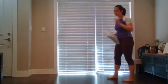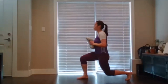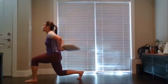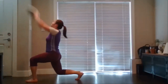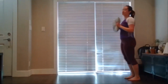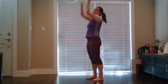Okay? Now, here's what we're going to do with the arms. You got the cushion in your hands. As you lunge or step forward, you're going to rotate the cushion around your body. So step or lunge forward, rotate the cushion around your body. Then when you go backwards, you're going to throw the cushion in the air, like so. So when you're going forward, the cushion goes around the body. When you're going backwards, you're throwing it in the air.